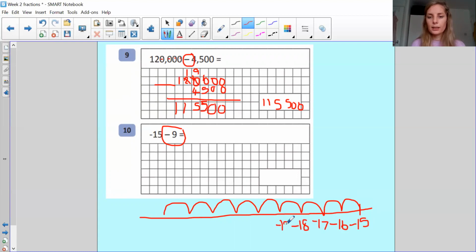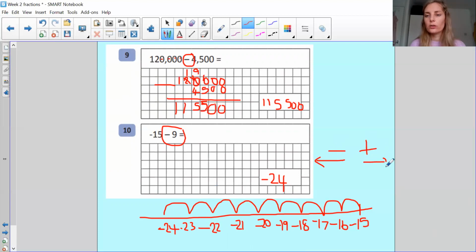Negative 18, negative 19, negative 20, negative 21, negative 22, negative 23, and I land on negative 24. Okay, please do not go the other way, because then you are adding. Remember, subtracting goes this way, adding goes to the right.